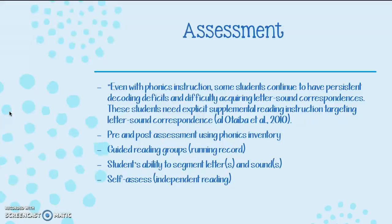Also, in guided reading groups, I would not only be able to observe the student's ability to read these words, but also conduct a running record. I would be able to clearly see the words that the student is reading correctly and able to decode, and the words that he's miscuing. It also is a nice time to talk to the student about the strategies that they're using and to clear up any misconceptions and really reinforce the strategy that you want the student to be using.